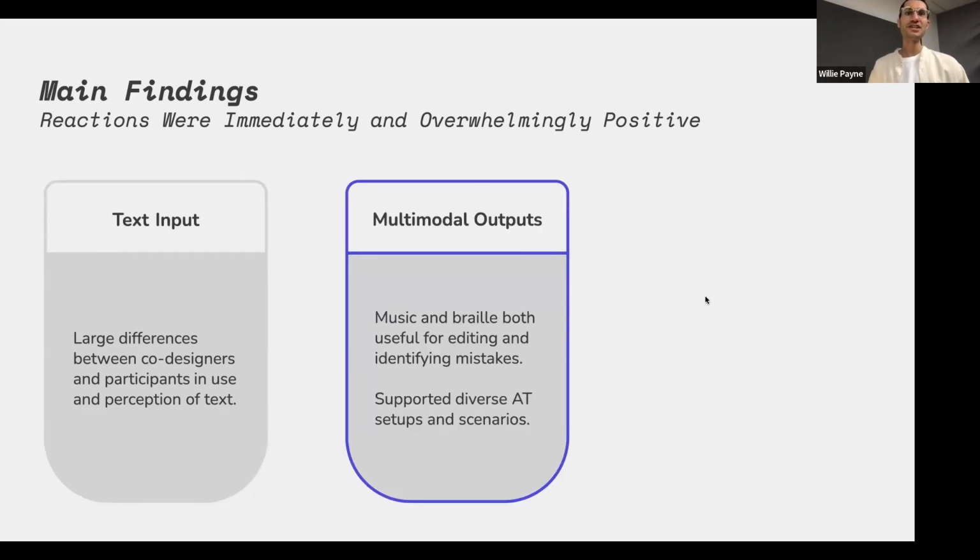Second, participants used a combination of outputs, including music, text-to-speech, and Braille for feedback as they edited. On multiple occasions, we witnessed a participant detect a mistake through hearing the music or feeling the Braille score. We also saw a range of assistive technology setups being used. For example, some participants only used screen readers, while one co-designer used a Braille display with audio often disabled. Thus, we need to ensure that SoundCells is accessible regardless of the assistive technology available, but also ensure that if multiple output modalities are available, they support rather than clash with each other.